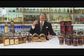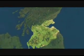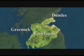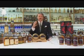So let's look at the 4 distilling areas of Scotland. First of all, we draw an imaginary line between Greenock up to Dundee. The whiskies below that line are light in body, charm, elegance, but more importantly, they've got finesse. They've got femininity. That's why they're sometimes known as the Lowland ladies.